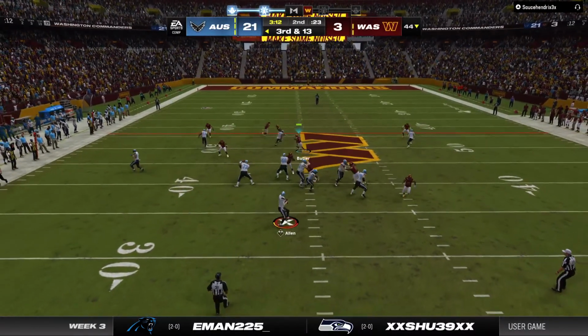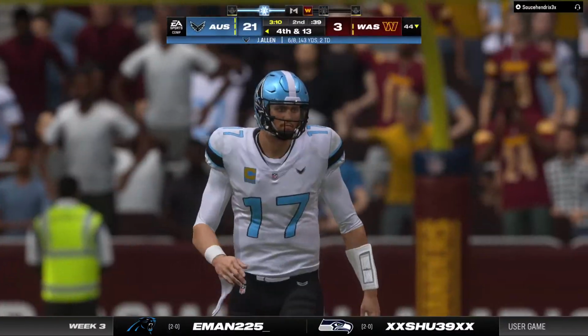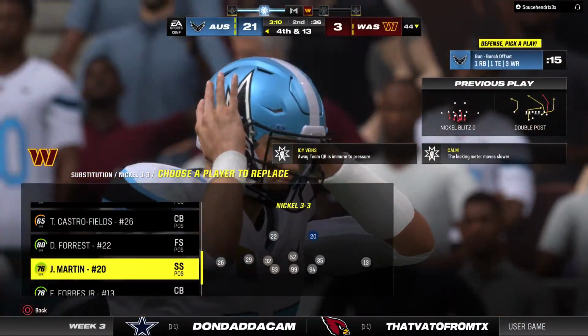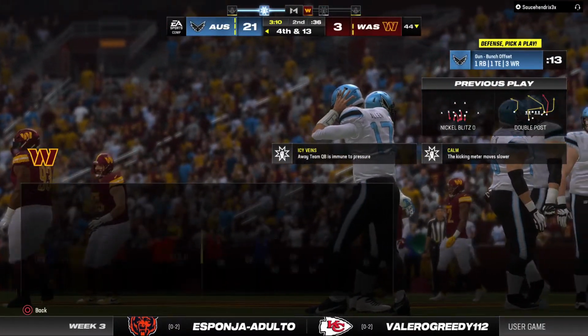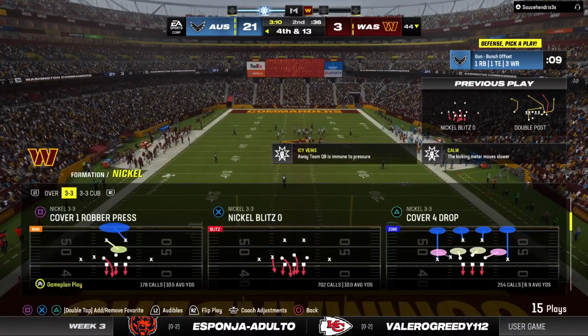Now on 3rd and long, they'll look to throw. And the throw there going to be incomplete. That might be the 3rd down stop that they needed because they've had a lot of trouble slowing down this offense in the first half. This might be their opportunity to get off the field.